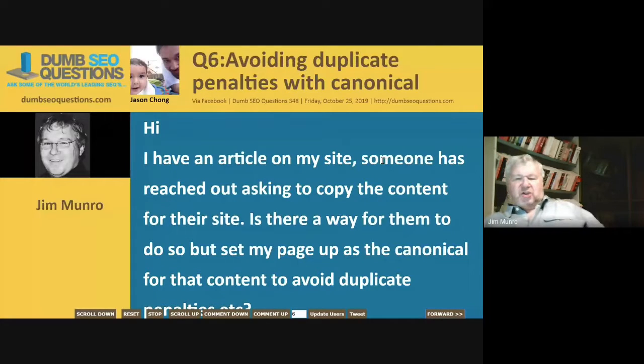Okay, Jason Chong has a question. It's titled Avoiding Duplicate Penalties with Canonical. That was what I was trying to think of before, the canonical tag, David.